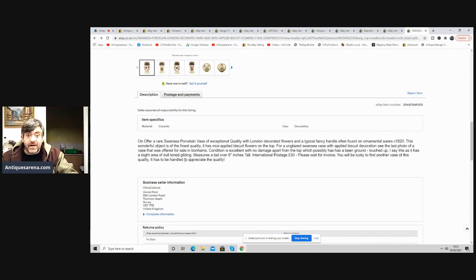Wonderful object is of the finest quality. It is applied biscuit flowers on the top. For unglazed Swansea vase with applied biscuit decoration, see the last photo of a vase which was offered for sale in Bonhams. Condition. This is the important bit. Condition is excellent with no damage apart from the top rim, which has possibly been ground down, touched up. I say this because it has a slight area of dull tone to the gilding. Measured at over 6 inches tall, international postage and so forth.